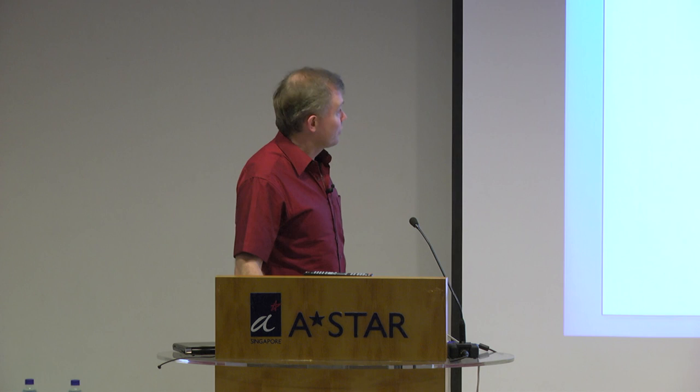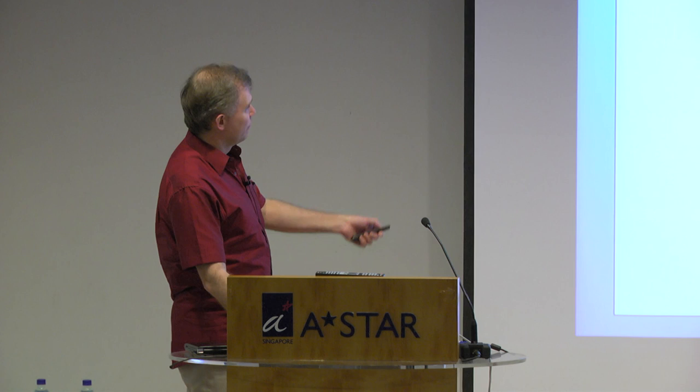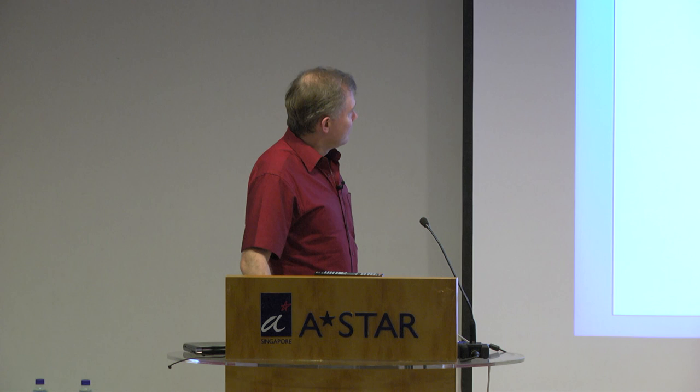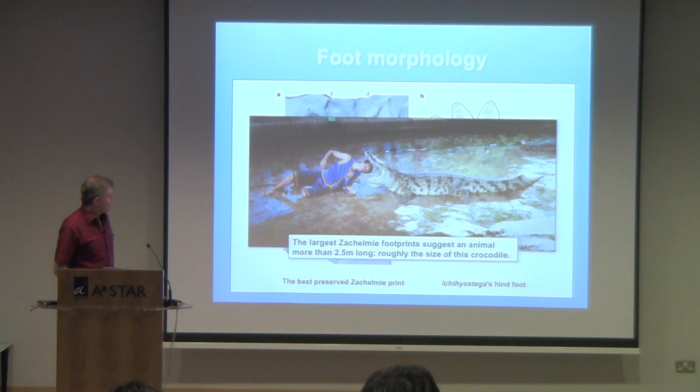And in fact, when you start comparing the foot morphology with what we know from Ichthyostega, it's really very similar. There's nothing strange about this stuff, except perhaps one thing. Look at the scale bar. That's 1 centimeter. Oh, big feet. The biggest of these footprints, assuming anything like conventional proportions, suggest an early tetrapod of about this sort of size. Roughly the size of a smallish modern crocodile.